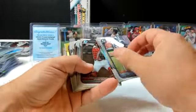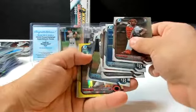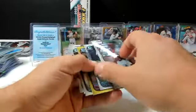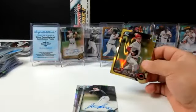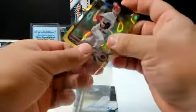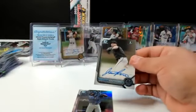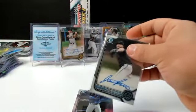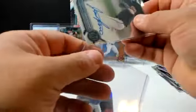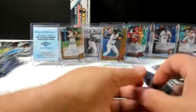Looks like we got a yellow refractor. Yellow wave refractor coming up. Bryce Hubbard for the Reds. And then Jared Poland for the Marlins. So Bryce Hubbard with the yellow wave. Jared Poland with the base auto. And we have 1 box left. One more shot at Jackson Holiday and friends.